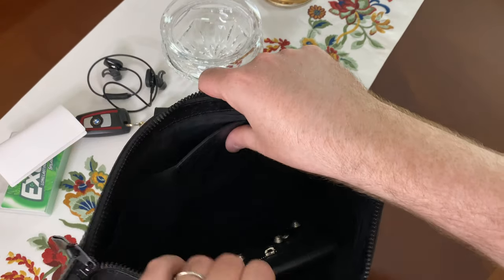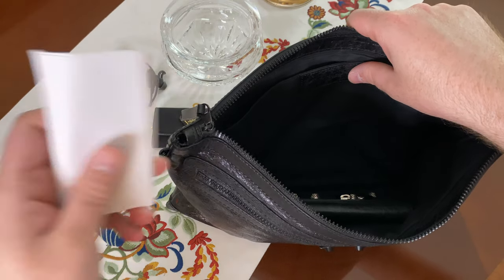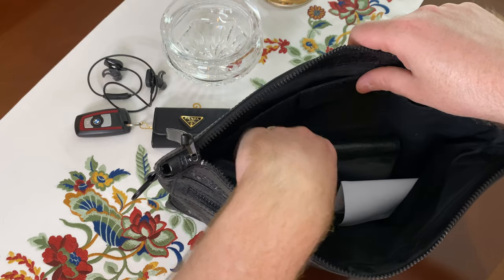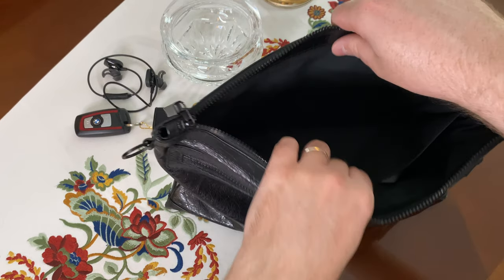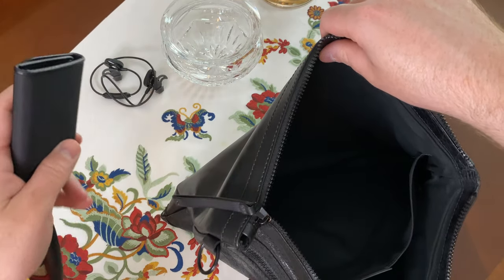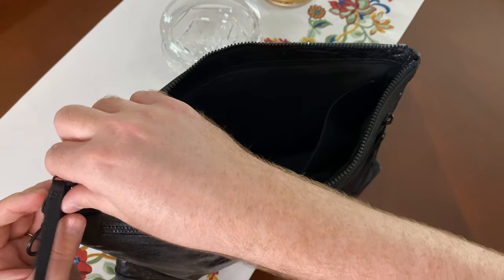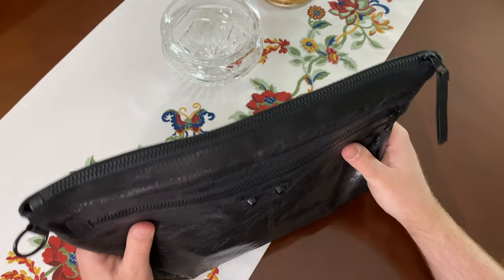Anyway, back to basics. So in here, let's put our Shiseido blotting papers and our gum here at the front with our wallet. And then just to protect the hardware and of course the very expensive BMW key, let's put that on the backside away from the wallet. Throw our headphones in for good measure. And there you go. We have everything we're going to need for the day in there and room for more.